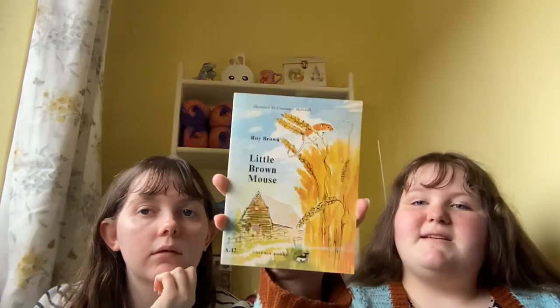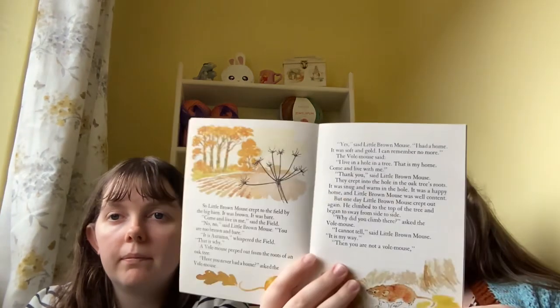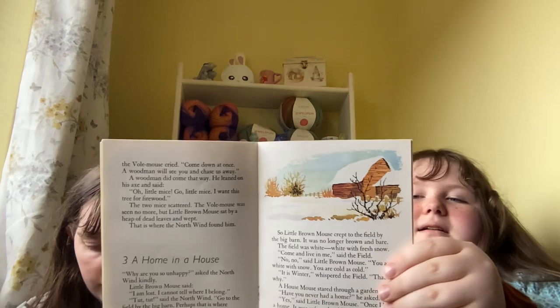Next is Little Brown Mouse, which I've read a little bit of. The pictures are really cute. Yeah, it's like a watercolour kind of picture. Pretty. There's a good one. It's just a plain blue on the back.